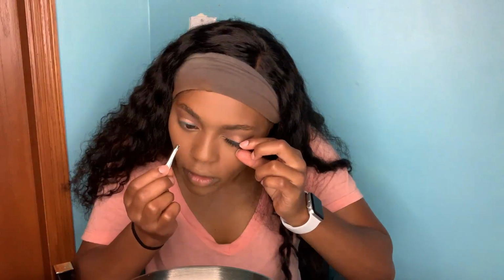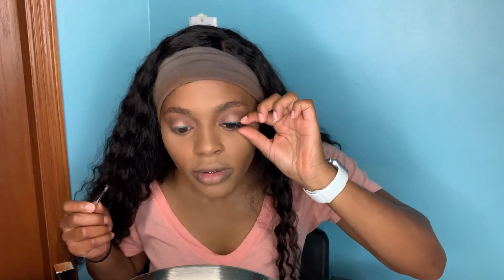I probably have to go back in with the glue, because I misfire all the time with these lashes. So, ooh. I don't like it too much, but I'm happy with that. But I don't want to get too cocky. I don't want to speak too soon because we already know about the other side.